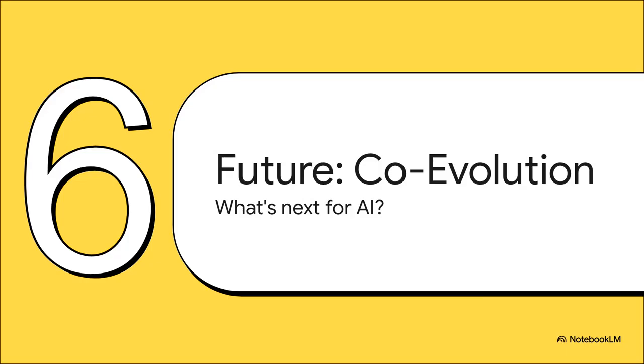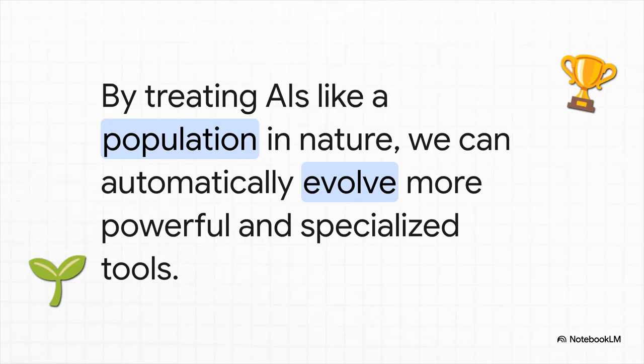So what's next? The future really looks like it's going to be about co-evolution. What we're seeing here is a shift, a whole new paradigm for AI development. We're moving away from painstakingly training one model at a time and moving towards co-evolving entire ecosystems of them. And really, that's the big takeaway here. By treating AIs like a population in nature, by applying these principles of evolution, we can start to automatically evolve more powerful, more specialized, and more diverse tools. We are, in a very real sense, learning how to breed better AI.